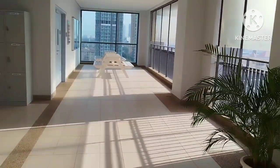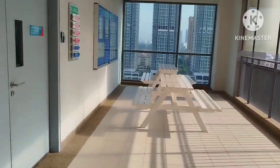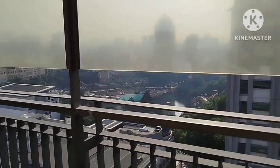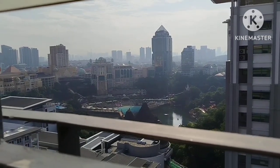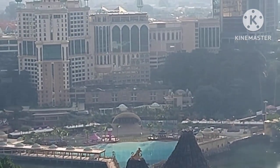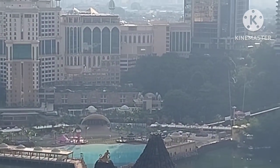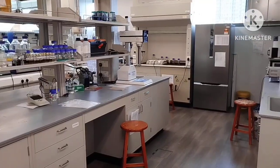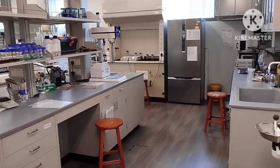So I'm going to show you the beautiful scenery from our lab. So this is the best place when you are stressing, doing your lab works. So this is my lab. Here you can go there and watch the Sungwei Lagoon and Sungwei Pyramid, which is one of the main attractions here.